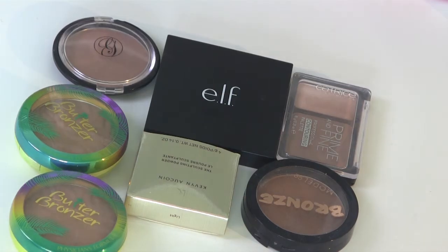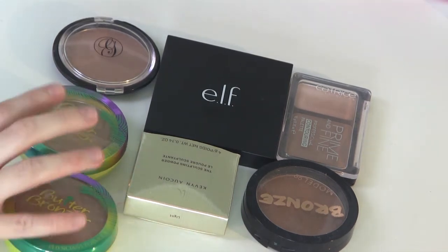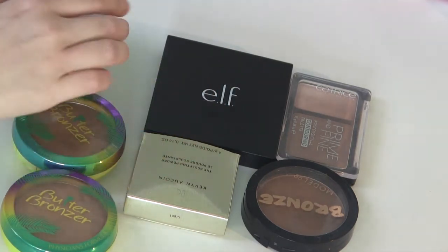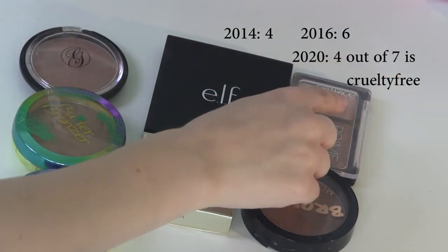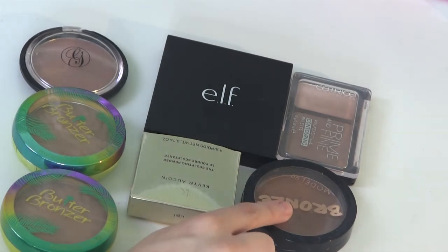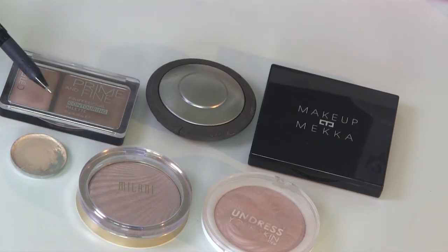So we're down to bronzers and contours. So again, Physicians Formula is not cruelty-free. I do not know if Glacial is cruelty-free. Kevin Aucoin is cruelty-free. Elf is cruelty-free. And Catrice is cruelty-free. Model Co is cruelty-free. With highlighters, I have 6 highlighters. Catrice is cruelty-free.